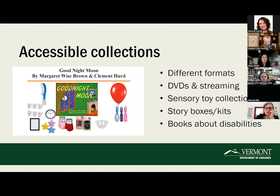However, these toys can be cost prohibitive. So some libraries are now offering them either as a collection to use at the library or as items that can be checked out by patrons. And these collections can also offer caregivers a chance to see which toys might work best for their child, and then they can consider purchasing them themselves.